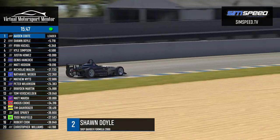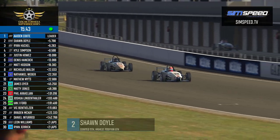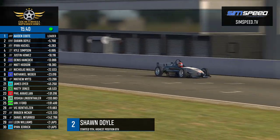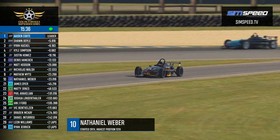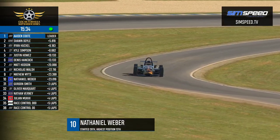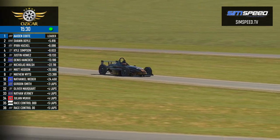Aiden Coote stays out for another lap. Sean Doyle is in second ahead of Ryan Hugel. They had a titanic battle through the Southern Loop. Last lap, Doyle was fighting for every bit of grip he could find on the outside and managed to prevail over Hugel in that little scrap.